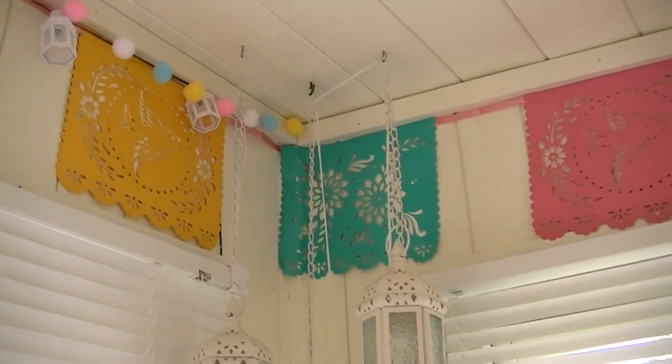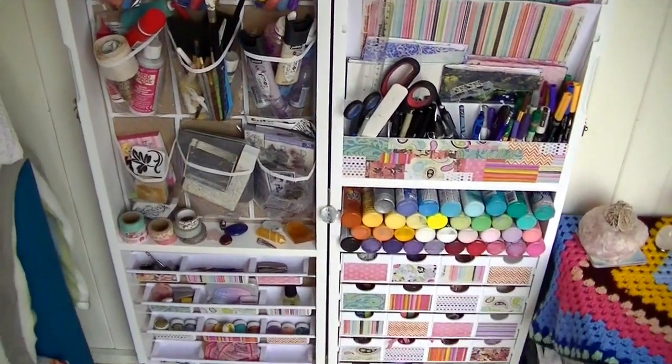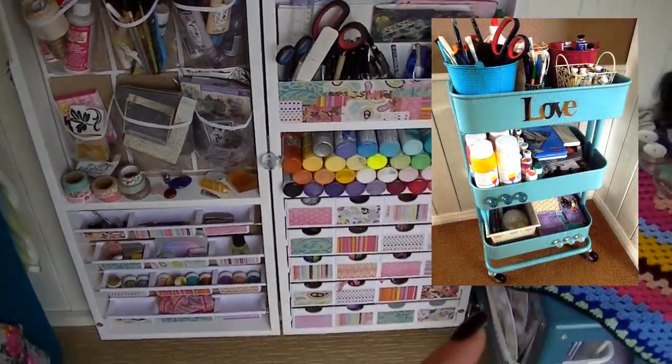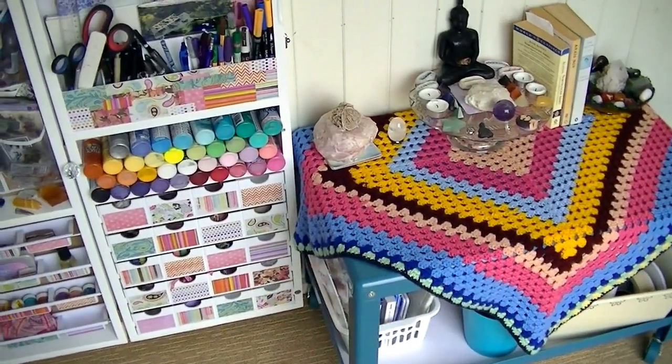Okay, so this has been the real change in here. What I used to have in here was the IKEA cart, and I used this space under here, although I had a vintage suitcase with papers in it.